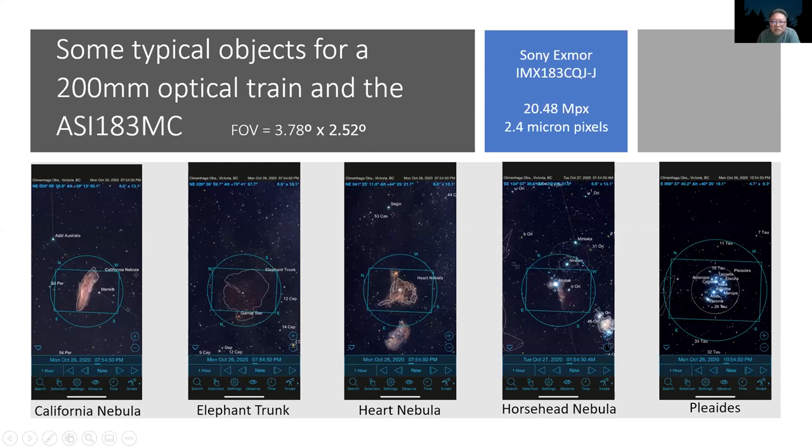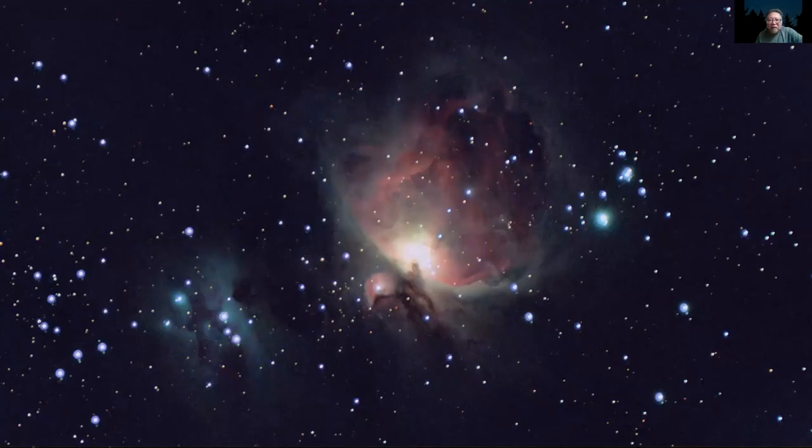So here are some examples of the kind of things that you can do. You can photograph the California Nebula quite nicely. You can do the Elephant Trunk, Heart Nebula, Horsehead, and of course, M42, so this guy. Okay, so I'm open to questions. Anybody have any questions about what I have here, or what I've shown you?